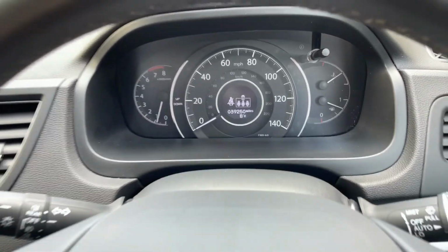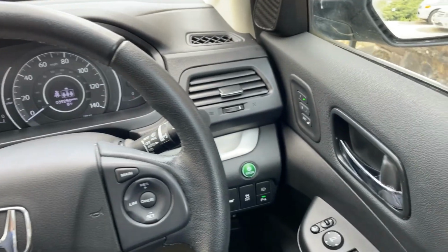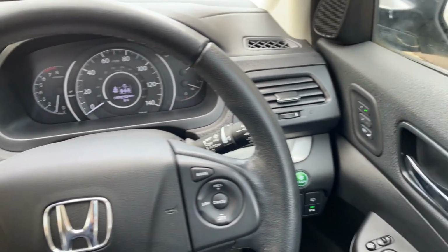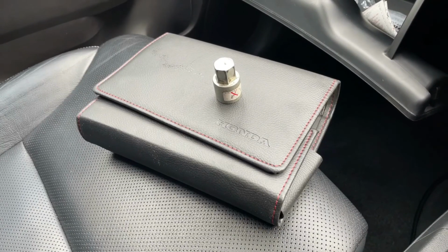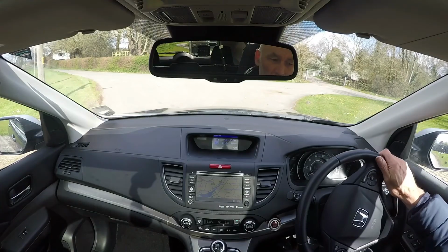39,250 miles. No warning lights at all on the dashboard. It is in fantastic condition in here. Finally, just to show you, owner's manual pack and lock and wheel nut key, all here and present with the car.